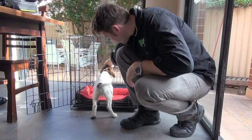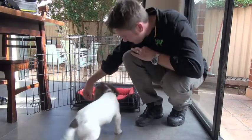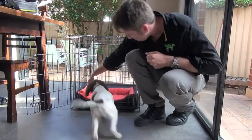The first step is creating a positive association with the crate. Here we are luring Val into the crate and marking as soon as she enters. Not all puppies immediately take to the crate. Some take a bit more persistence than others. At the start, we reward for any forward momentum into the crate.